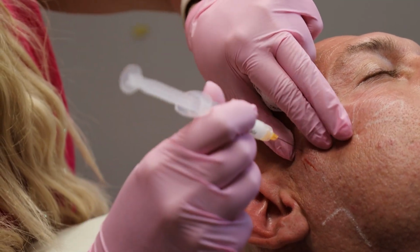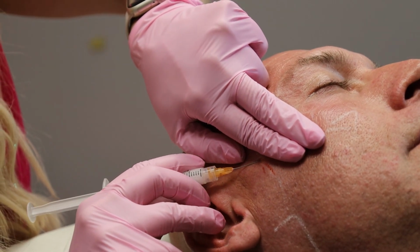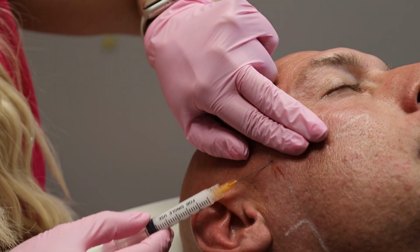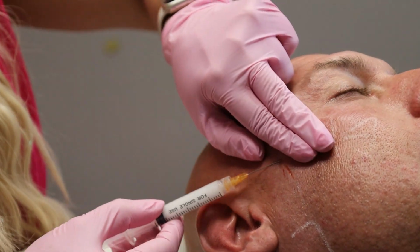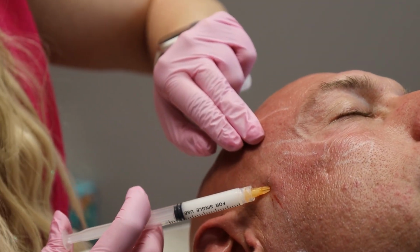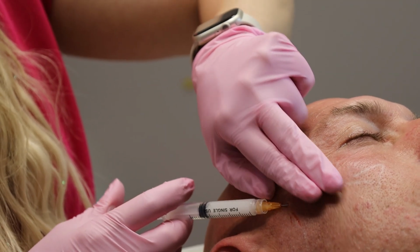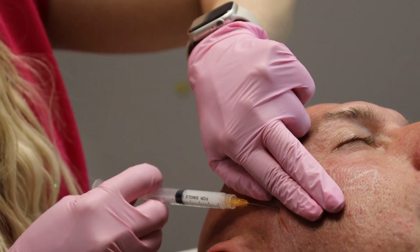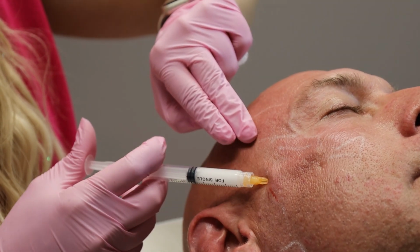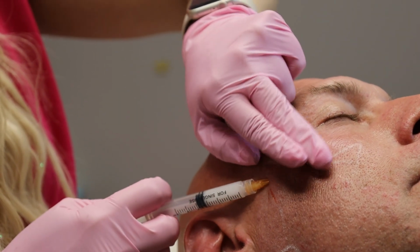Oh, see, I spoke too soon. And then we'll start doing this area. And this is the main area we want to focus on because that was his concern when he came to us. Yeah. So this is really the area that we want to be building and tightening on him. How you doing? How's the pain? Well, that's not bad. Any stinging? Nope. Good.